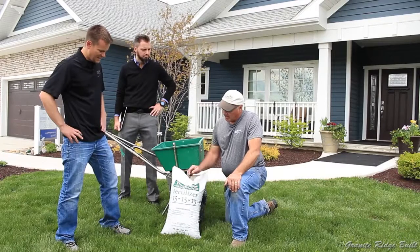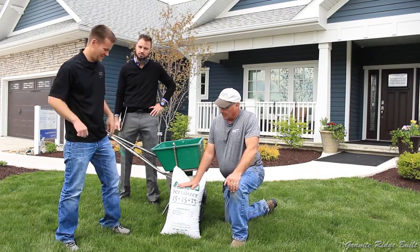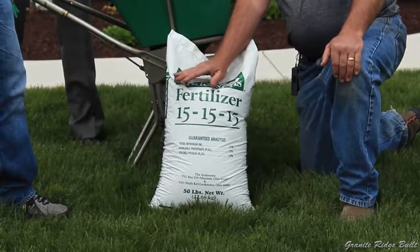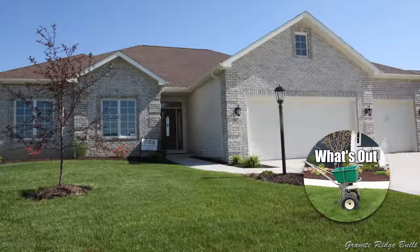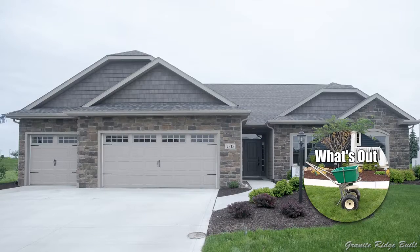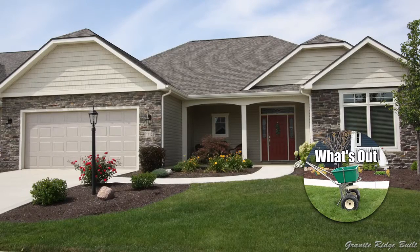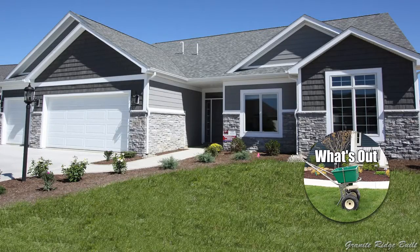That makes sense. Right. Now, we have real hard clay here. So is this essentially the food for the grass? Oh, absolutely. If you want to remember, up, down, all around. So nitrogen gives you your top growth, leafy green growth. The middle is your phosphorus, which is for a good root system. And then your last number is your potassium, which is for your all-around health. It helps against environmental stresses such as pests, diseases, heat, cold. So up, down, and all around. Got it, up, down, all around.